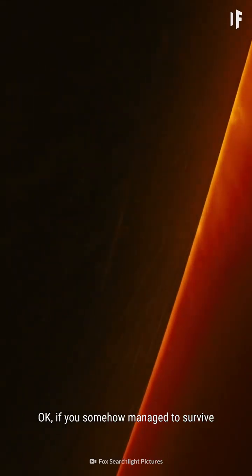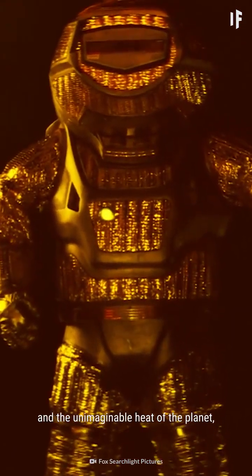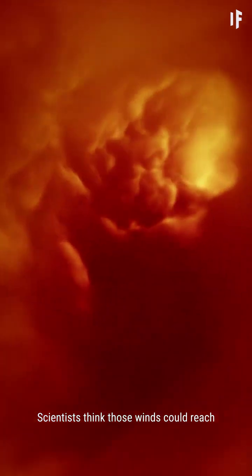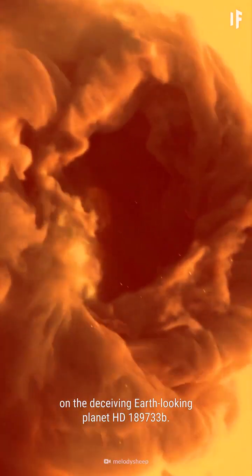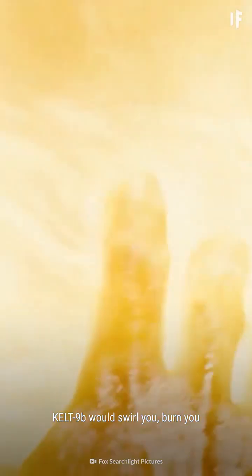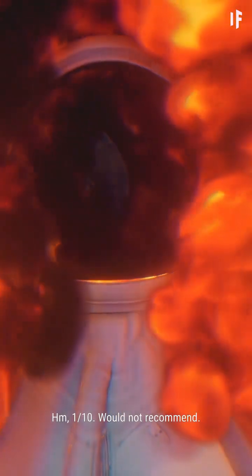Okay, if you somehow managed to survive all the lethal radiation of Kelt's star and the unimaginable heat of the planet, well, you'd still have to take on its incredibly strong winds. Scientists think those winds could reach speeds of 60 kilometers per second. Yeah, that's 30 times faster than the winds on the deceivingly Earth-looking planet HD 189733b. Okay, so if I get this straight, Kelt 9b would swirl you, burn you, and tear your molecules apart. 1 out of 10. Would not recommend.